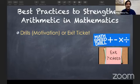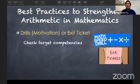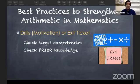Okay, so first one is drill and motivation. So I'd like to focus on exit tickets. But before I explain more about exit ticket, we also make sure that during our motivation, we check the target competencies. Okay? Bago tayo magpa-motivation activity sa bata in terms of basic operation, huwag kaagad tayong diretso ng diretso sa drills or sa flashcards. Check muna natin yung competencies na matatarget natin bilang teacher. And we also check their prior knowledge, which is very, very important.